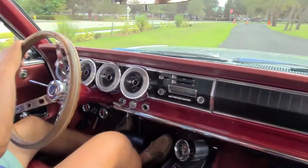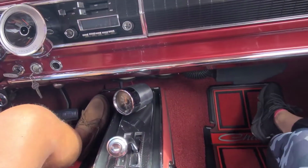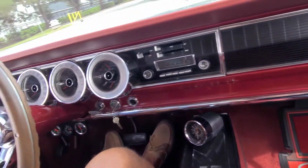Hey, Shorty, have you ever looked at the headliner of this car? I have been around a lot of cars. Oh, it's like velvet. I have never seen such detail. Look at the dash, look at the gauges, the steering wheel, the chrome in the car.